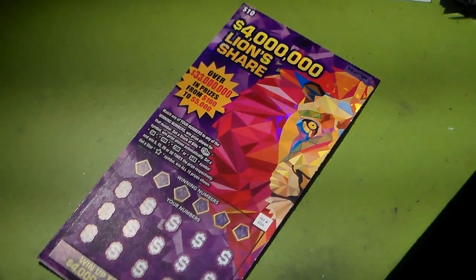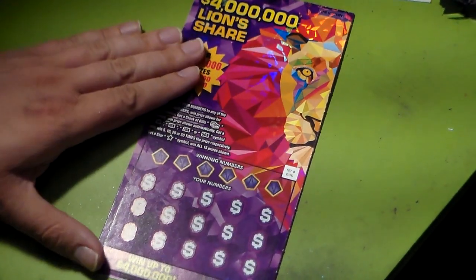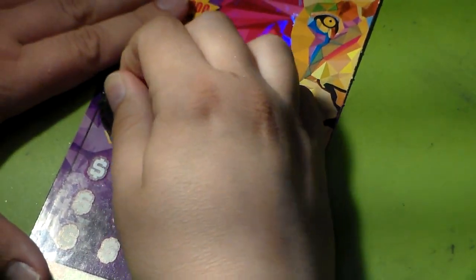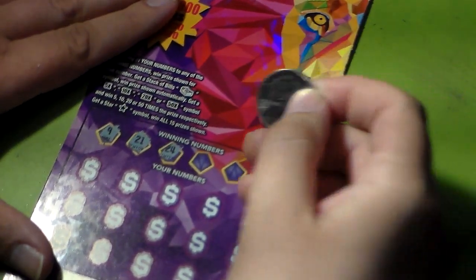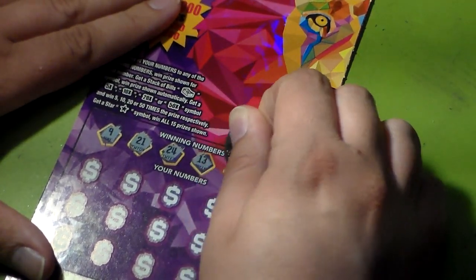Like I said, it's a decent sized ticket. I got tickets 6 to 10, and we are going to get started. I'll start with the first one, which is ticket number 6. It's too bad it doesn't have a symbol, like a lion's face symbol or the lion's head. But, I don't know.